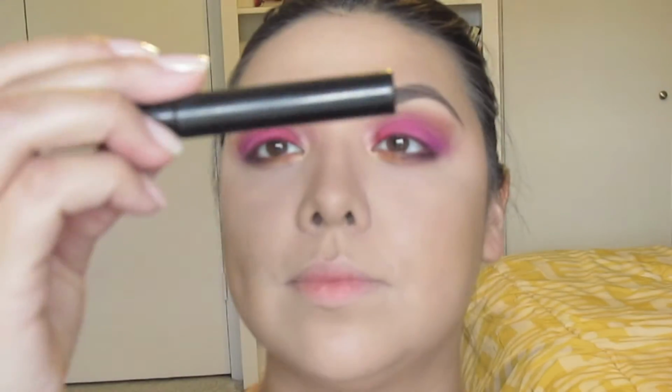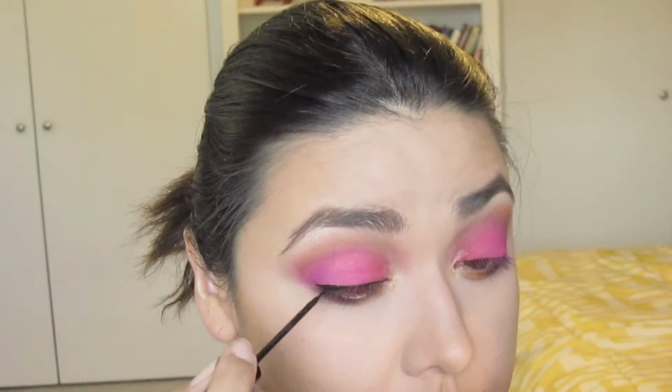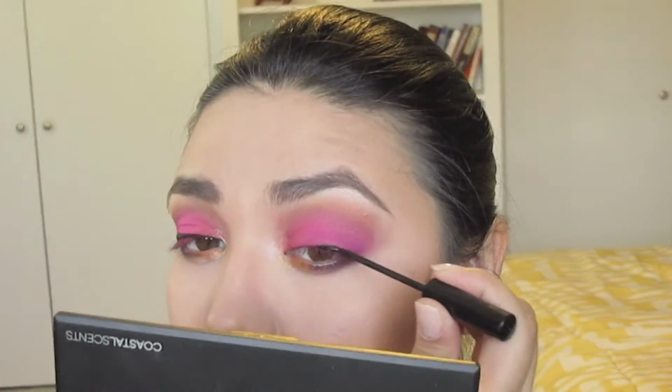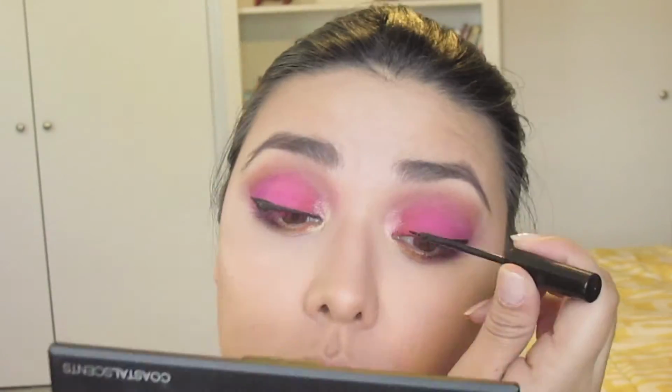Next, I'm going to go ahead and line my lids. I go fast on all of these because you've seen me do this a million times and it's nothing new, nothing different. So just taking my NYC liquid liner and lining my eyes. I did end up making a wing. I didn't want to, but I ended up doing one.